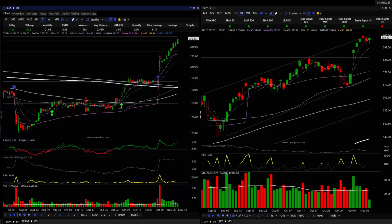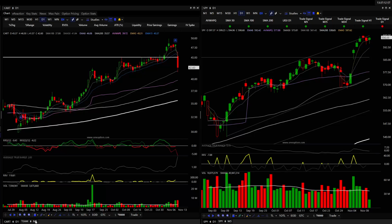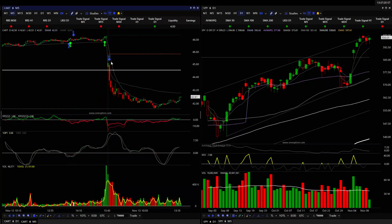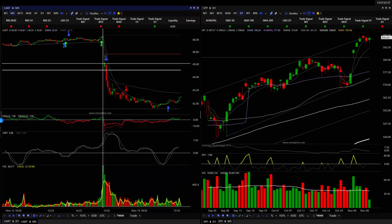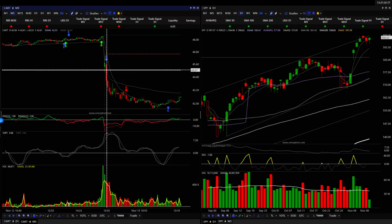Okay, we took CART as an earnings time spread, the 48 calls. So, a pretty interesting situation here on CART. Now I had a chance to scratch or take a 10% win, I think, maybe on CART very early in the morning. Didn't get it. We got this first bar here. So if you're nimble, and this is me just trying to be nimble, I would take maybe a small loss, maybe like a 30% loss here.